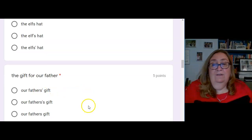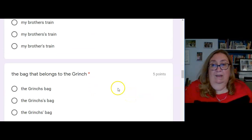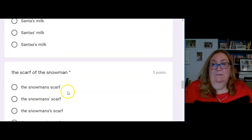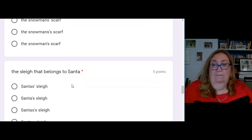The gift for our father is our father's gift. The train that belongs to my brother is my brother's train. The bag that belongs to the Grinch is the Grinch's bag. The milk I left for Santa is Santa's milk. The scarf of the snowman is the snowman's scarf. The sleigh that belongs to Santa is Santa's sleigh.